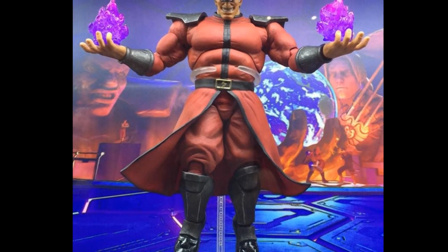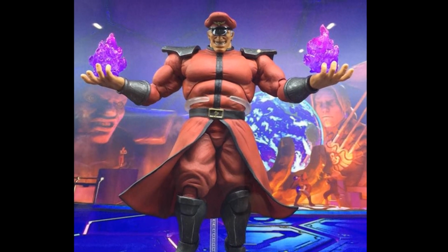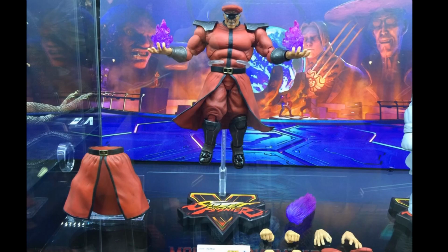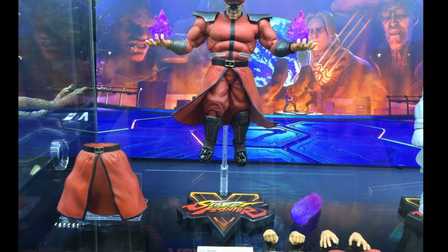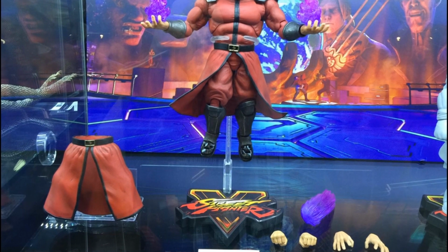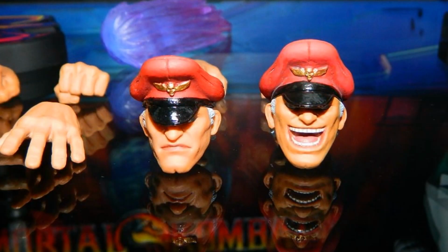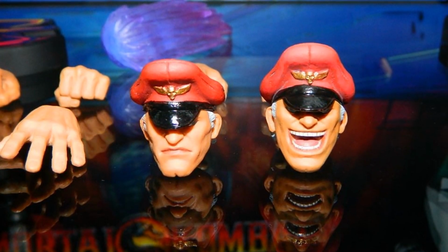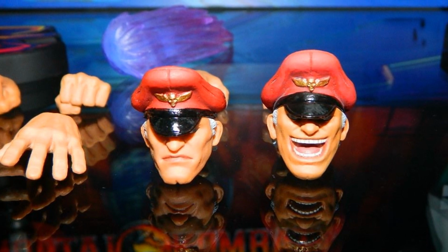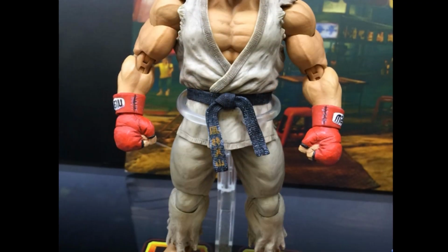And now we have the Storm Collectibles M. Bison. We have seen him before, but there's been a different version with a smaller torso. This is the thicker version, and I'm very happy about that. It's almost perfectly game accurate. You can see he comes with the alternate skirt, which will afford more posing options, some variety of hands, and some energy effect parts. You also get 2 alternate heads. I am a little bit worried about the head sculpts on some of these Storm figures. They seem a little bit boxy, a little bit flat, but they still do look pretty darn good.